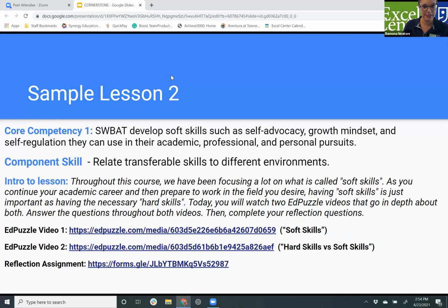All right, I will go to the second one. This one also covers the first competency, but it centers on the skill of relating transferable skills to different environments. Before this lesson, we would have already covered lessons on self-advocacy, the growth mindset, and self-regulation. So this will come after that. The intro to this lesson says throughout this course, we've been focusing a lot on what is called soft skills. As you continue your academic career and then prepare to work in the field you desire, having soft skills is just as important as having the necessary hard skills.